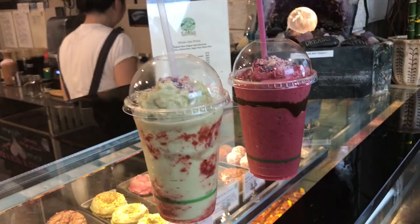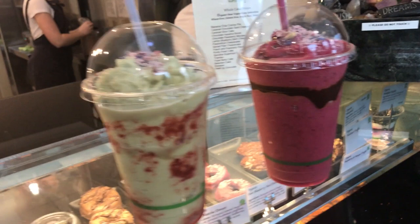Got some healthy smoothies here. This is the Pink Dragon and Blue Magique. Really healthy ingredients.